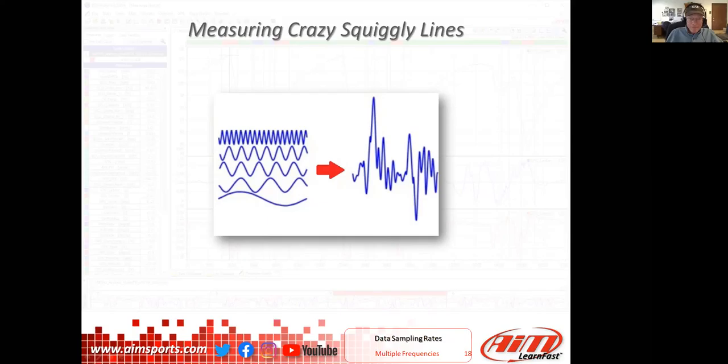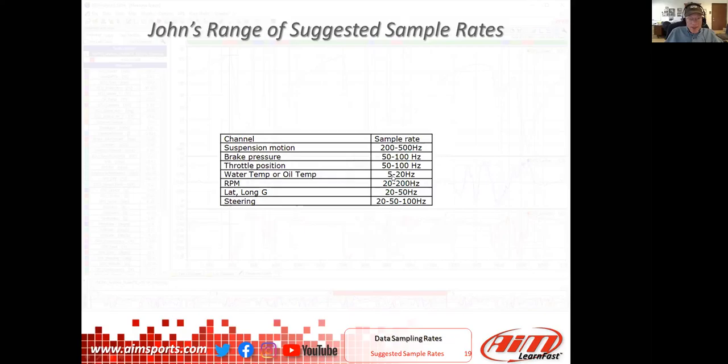So let's say we have one of these crazy squiggly lines. I'm going to keep my suspension at at least 200 hertz if I'm doing something on autocross. And maybe I'm doing something on a short track oval where speeds might get to 100 miles an hour, so I'm going to keep my frequency at 50 hertz. But if I'm doing pro work at the speedway, I'm going to have it up to 1,000 hertz because we're going over 200 miles an hour. So just kind of a thing there. All right, so let's drop down now and talk about lateral and longitudinal G.